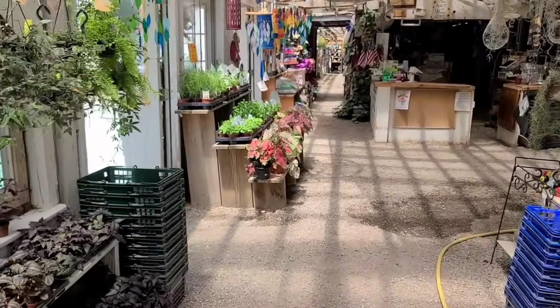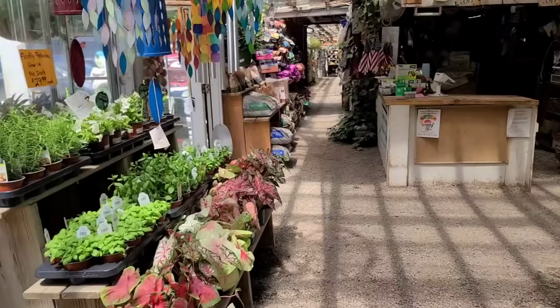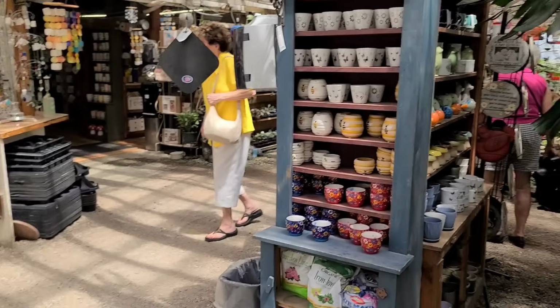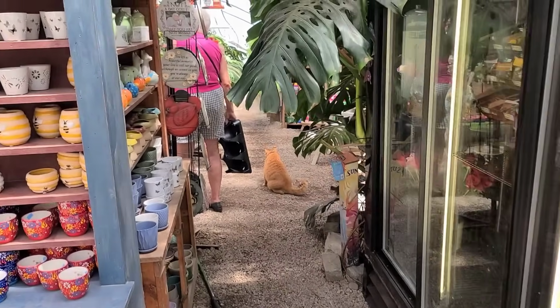I'm gonna walk through again and just actually shop this time. They also have a whole entire gift shop back here. Lots of pottery and kitty. And then I'll see you guys at the end.